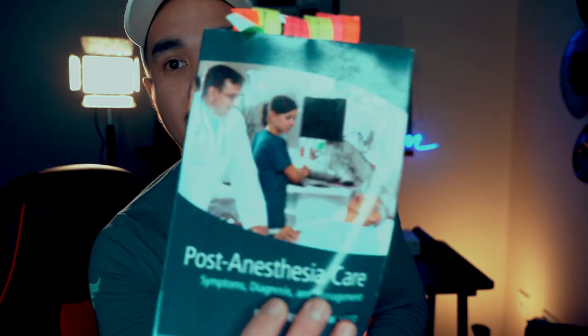I bring a book with me. So guys, because now I am working in a different unit, the post-anesthesia care unit, there are a lot of things to learn and read about. So this book is Post-Anesthesia Care: Symptoms, Diagnosis, and Management by James W. Hates. So I'm a believer of educating yourself. You know, there's only so much that your preceptors or your managers or your facilitators can teach you in a day, or at the hospital.